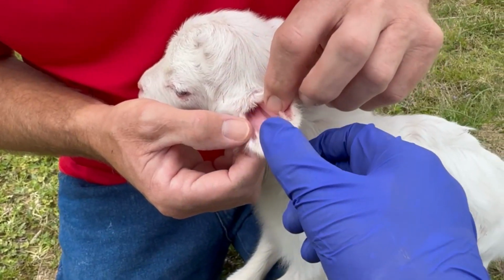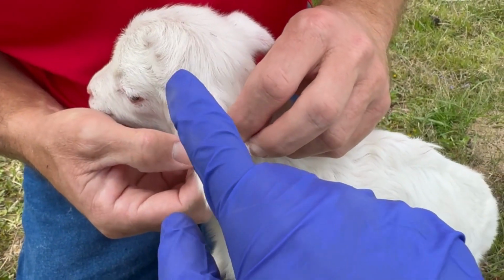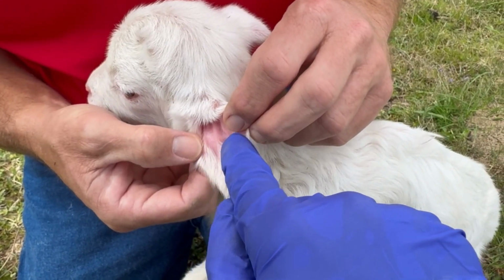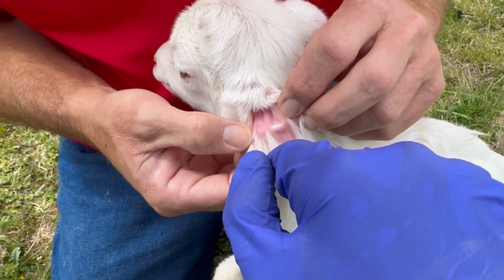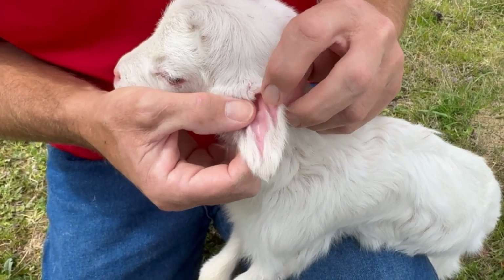I have lamb number 516. Everywhere that you see hair is another vein. So right here, right here, right here. We go between the top two, and then halfway between the head and the tip of the ear.